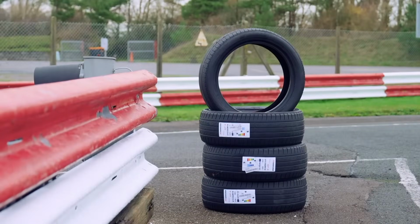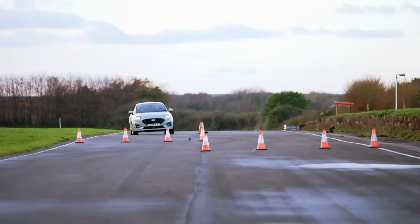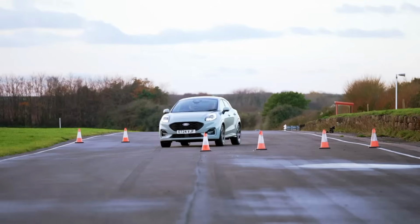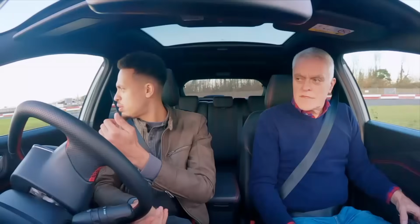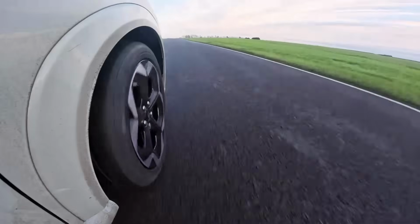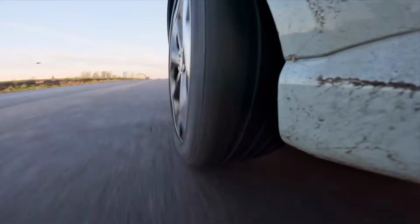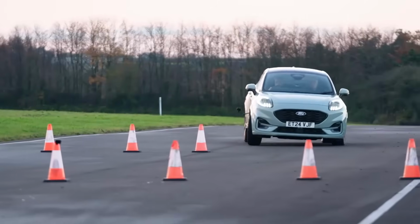Now for the part-worn Nankangs at £270 cheaper. Up to 40 and all is well. But Sid feels less in control with the Nankangs. Just as I turned it right, the front end was just starting to lose a bit of grip. Gosh. And at 50, a typical commuting speed at which the Michelins gripped easily, they're sliding and smoking.